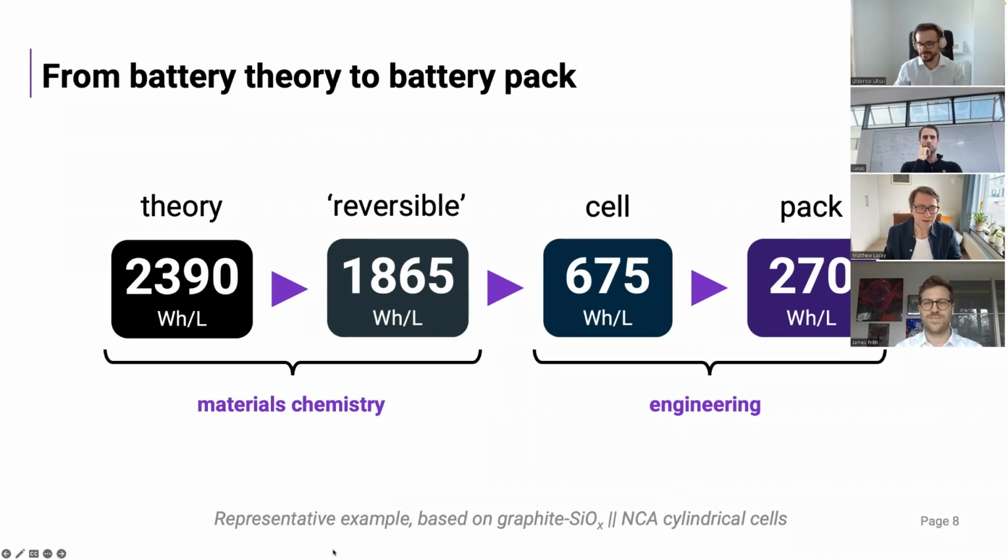So if I take this example, it doesn't correspond to any particular system, but it is roughly what you get for a state-of-the-art pack based on NCA cathode, graphite with silicon oxide in the anode, small cylindrical cells in a fairly conventional pack. You can probably imagine the kind of pack that I had in mind when I came up with this example. If I calculate the theoretical energy density based on the maximum capacity that these materials could provide, and only the materials themselves, no binders, no current collectors, no cell can or anything, I get 2390 watt hours per liter, which sounds pretty good. That's pretty high. If I go the first step to what I call the reversible state, we're still only considering the active materials, but it's considering what energy can be extracted and then the reaction reversed, that is, to recharge the battery over and over again.